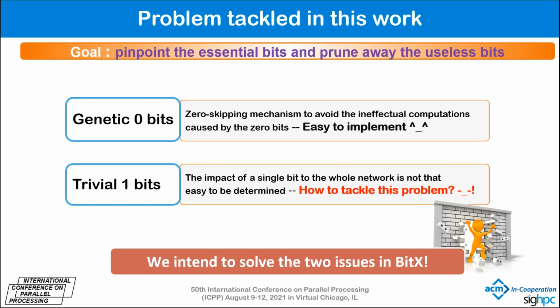After investigating the characteristics of bits in parameters, we intend to design a pruning method based on bits, which is used to pinpoint the essential bits and prune away the useless bits. The first part of the useless bits, the zero bits, is easy to expose, and the zero-skipping mechanism could avoid ineffectual computations caused by the zero bits, which is also the main objective many previous sparsity-aware acceleration schemes target.